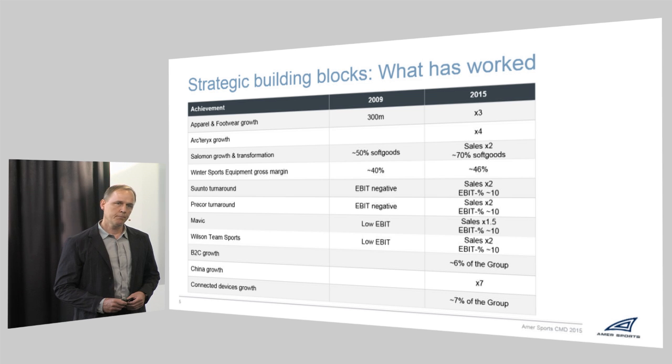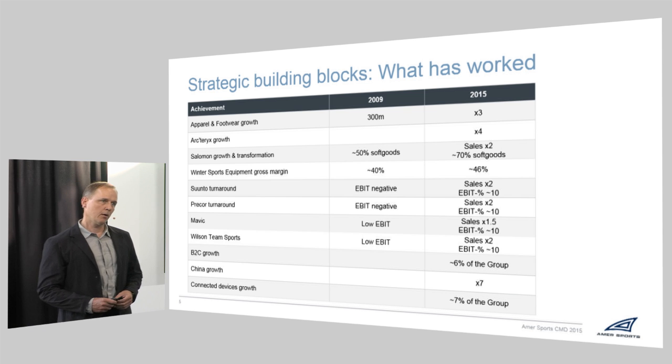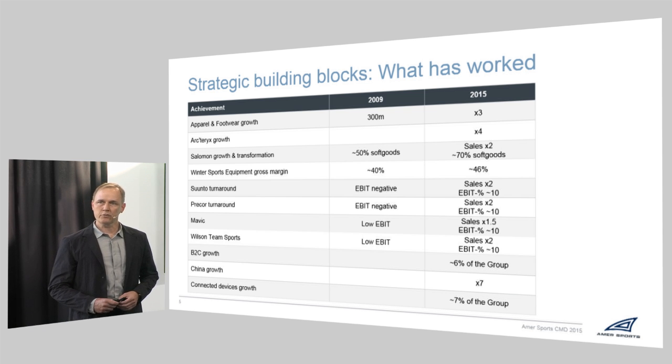Suunto was losing money. It wasn't growing. We have now doubled Suunto, and it is at the company target level of profitability. Precor, exactly the same. We have doubled the Precor business over the first glide path, and the profitability is now, by and large, at target level. Mavic was stagnant, was making low margins. Today, it is up 50%, and it is at or above our company level, profitability target level. Wilson Team Sports was at low EBIT, no momentum. Now we have doubled that, partially enabled by the first acquisition, nevertheless, and we're starting to have scale, which is enabling us to be profitable at target levels.